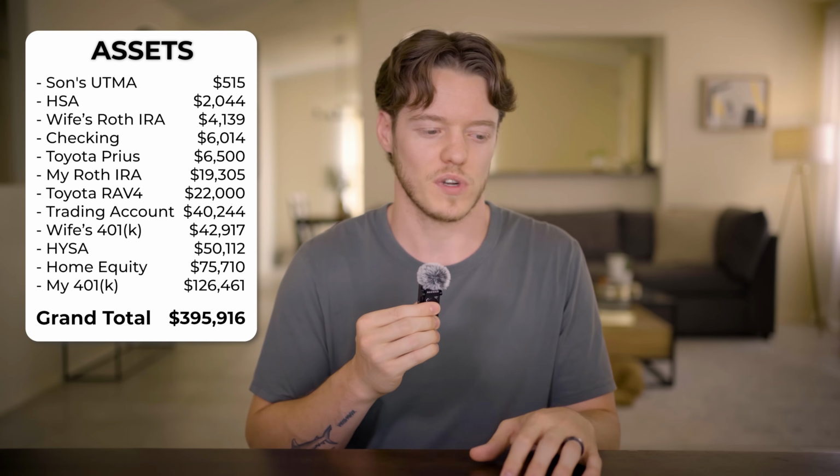So anyway, the grand total for our net worth right now, as of 2025, is $395,916, which is just absolutely insane to me. I'm incredibly grateful for the 2 jobs that we've gotten and worked at for the past 5-6 years. I'm also very grateful that the market has done pretty well since we started this whole thing in 2020. And so it's not like we're being incredibly smart and we're like these brilliant investors.